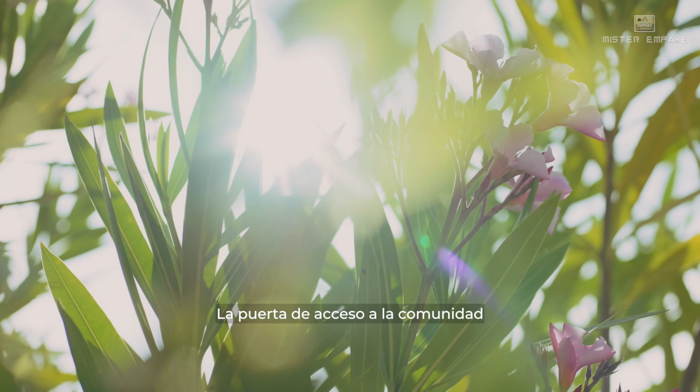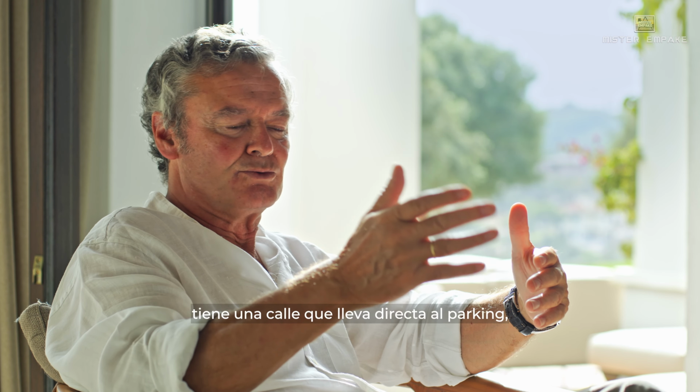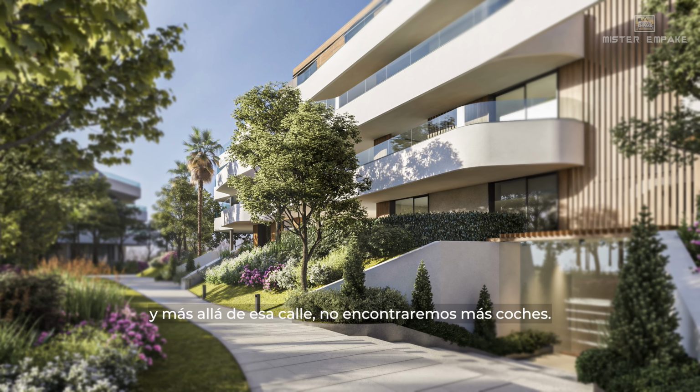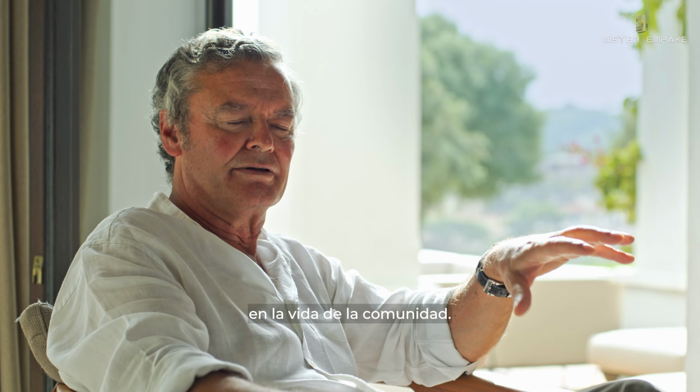The gateway access to the community has a road that gives access to the parking garage. And beyond that, you won't find any cars. The cars do not interfere with the life within the community.